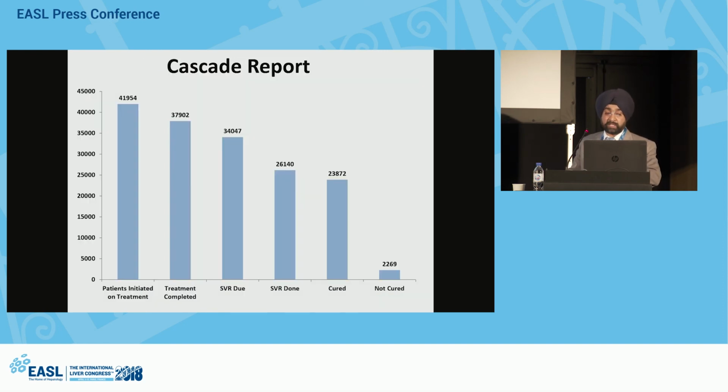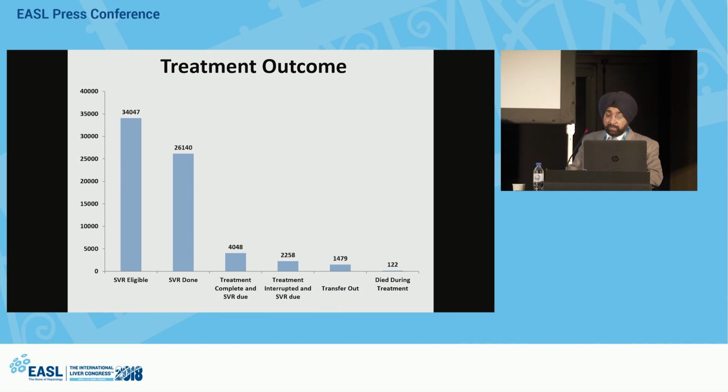Till 31st of March, we had enrolled around 41,000 patients. And if I go to the report I got from India today morning, it is 43,774 patients enrolled. Out of those, around 38,000 have completed treatment. Out of these, SVR was due for 34,000, 26,000 have done the SVR test, and the cure rate is around 92%.